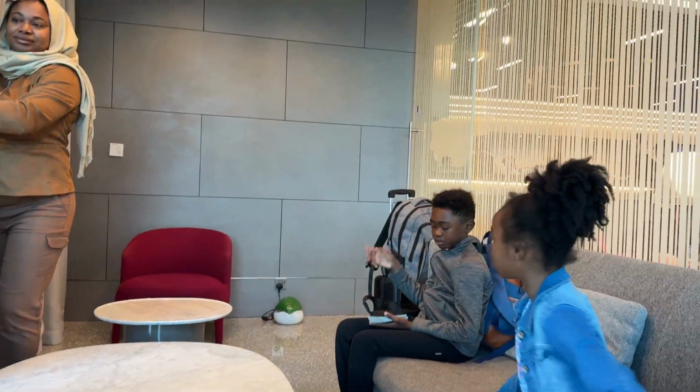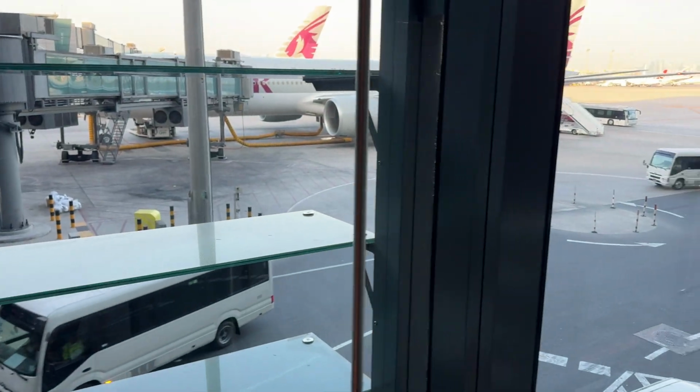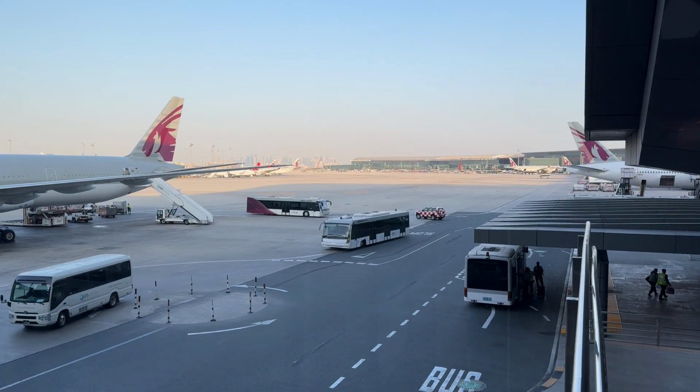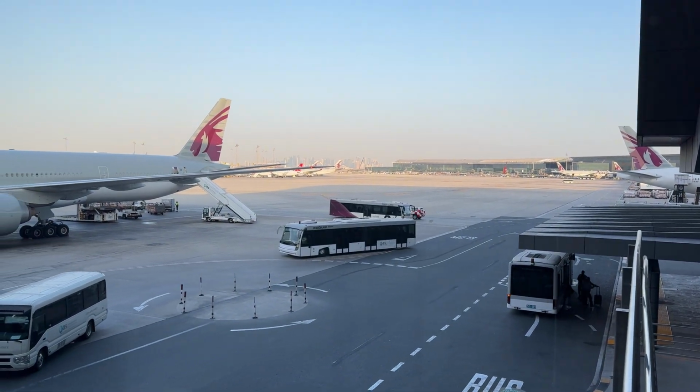All right, we got our own private room here and get the best views over here. And we can see the city right there. So cool.